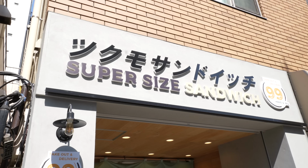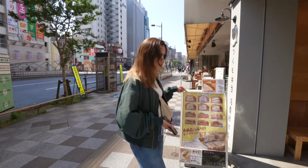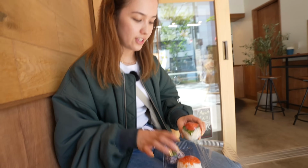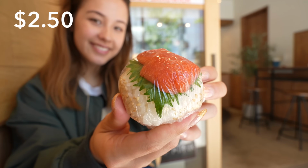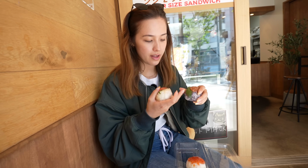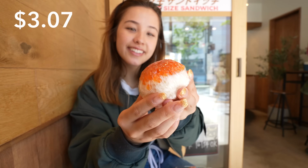Here we are at Supersize Sandwich. They're famous for their sandwiches, but I'm actually here for their little onigiris. These are super cute. So I got my 3 onigiris. First one is the mentaiko, which is I think pollock roe. Second one is the umeboshi and shiso, which is plum. And it's also got this shiso leaf. I don't know how to say that in Japanese either. And then we have these fish eggs, ikura.